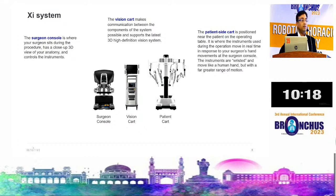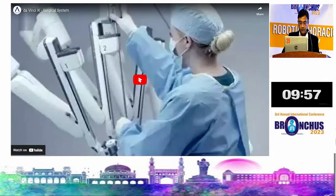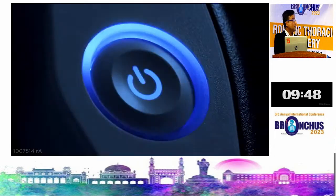The surgeon console and the vision cart are the non-sterile units, and the surgeon need not be completely sterile to operate on these two components. But the patient cart is the only sterile component, as it is docked to the patient. Now, let's go through a small video. This will give you an idea of how the entire Da Vinci system works.